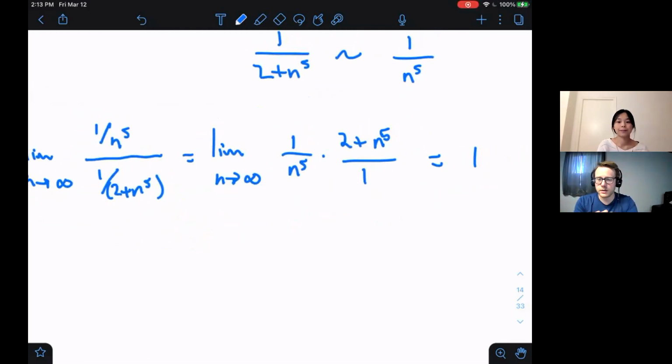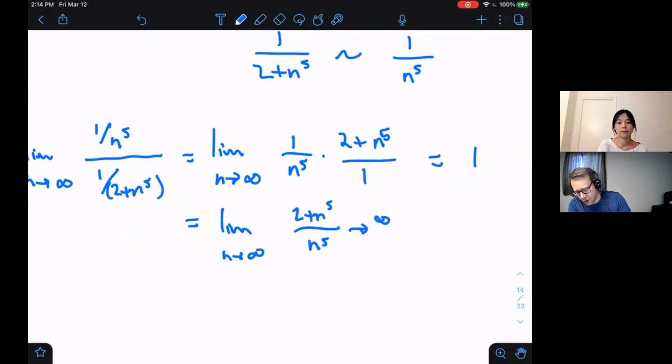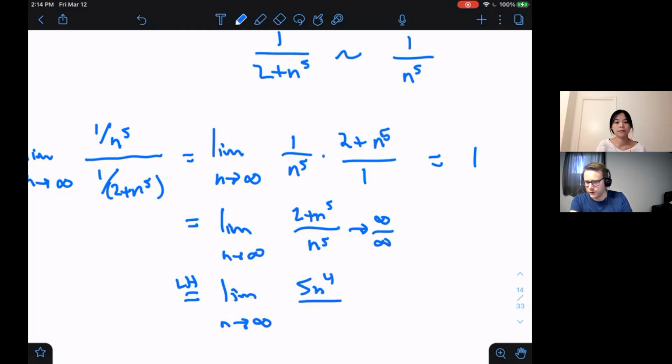Now, we could also see that if you want to do this using the Calc 2 method, let's go ahead and combine. It only takes maybe one more line or so. We have (2 plus n to the 5th) divided by n to the 5th. This is going to be an infinity over infinity sort of situation. We can use L'Hopital's rule with this. And when you use L'Hopital's rule, you get the limit as n goes off to infinity of 5n to the 4th, right? The derivative of 2 is just 0. And in the denominator, we also have 5n to the 4th. So now these perfectly cancel out, and here you would see that the limit is equal to 1.